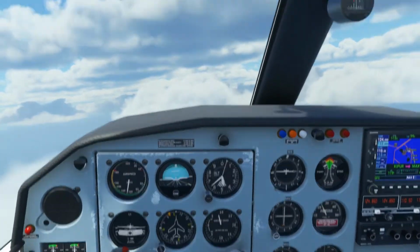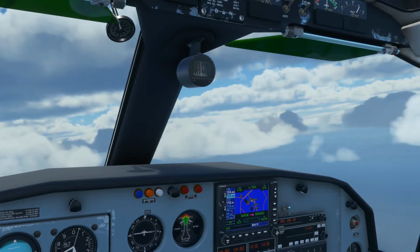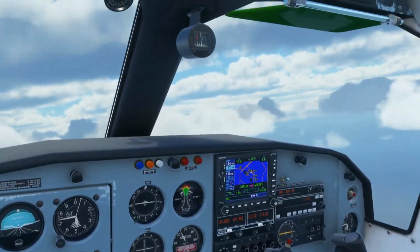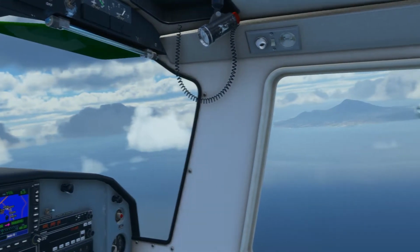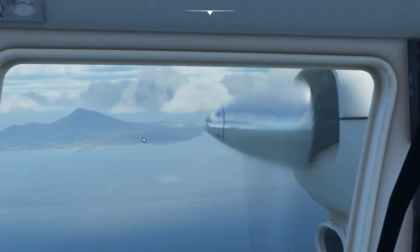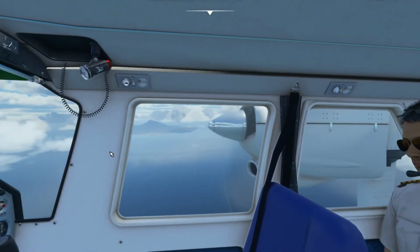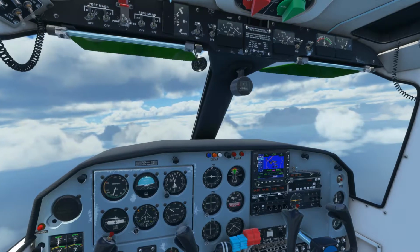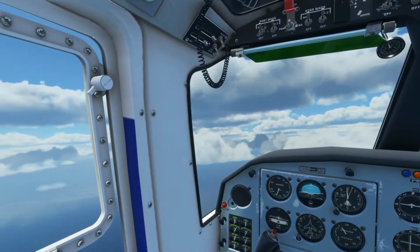So we've been climbing steadily out. Haven't really been trying to climb too aggressively. This is Sint Kitts off to our right. And as usual, clouds looking wonderful.